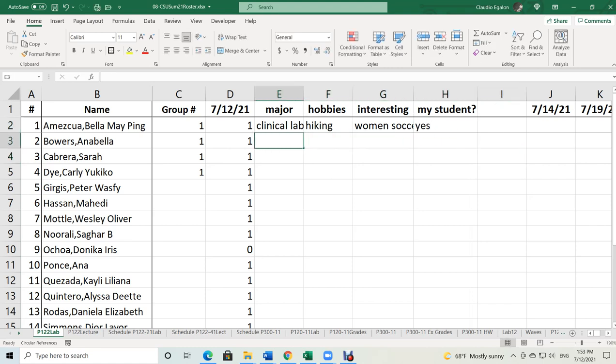And now Annabella, you are with group number one. Okay, Bella and Annabella, Sarah, you're group number one, okay? Yes. Okay, so just confirm with me you are with Bella's group. Is that right, Annabella? Yes. Okay, good. So what about your major? What's your major? Pre-physical therapy. Physical therapy, okay. Therapy, good. Any hobbies you want to share with us? I like playing sports. Playing sports, you said? Yeah. Okay. Any sport in particular? All of them. All of them?